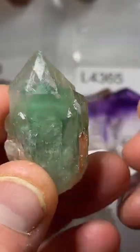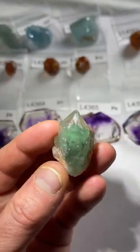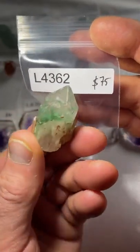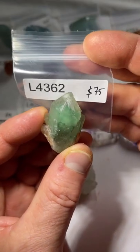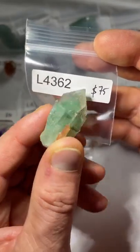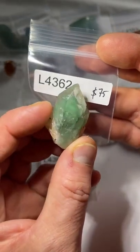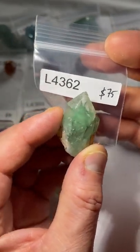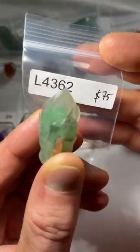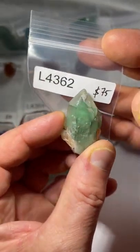Look at this amazing stuff. This is a really awesome crystal. Seriously, this is a collector piece. That one there, $75, also from Orange River, 2004 or 2005, something like that. Yes, it's Orange River. It's a famous pocket from Orange River. There was not a lot of it, a couple hundred pieces, maybe more, but it was amazing. It's better than the Madagascar stuff.